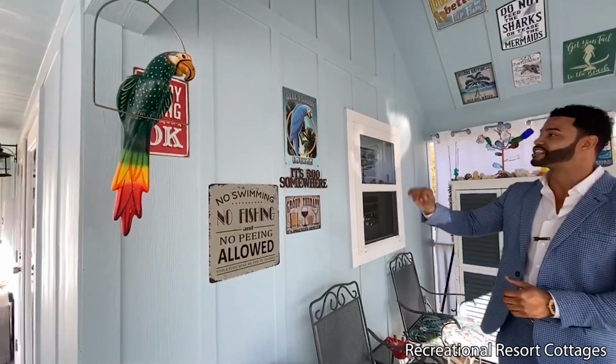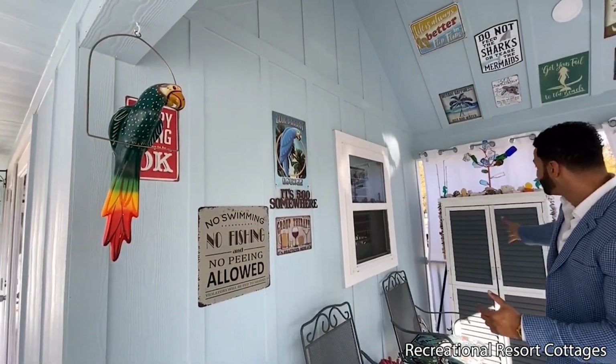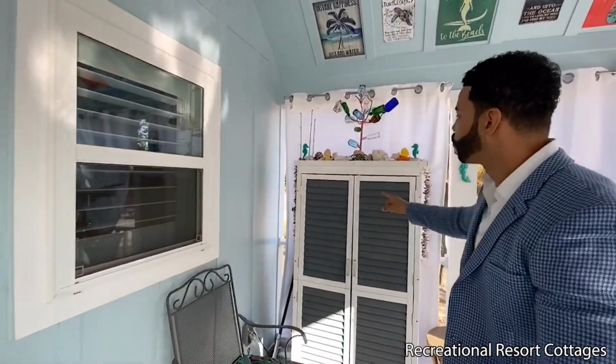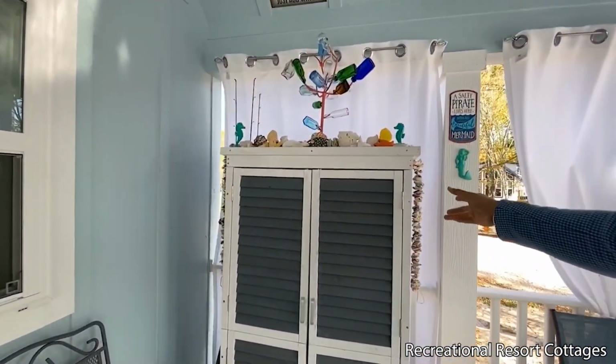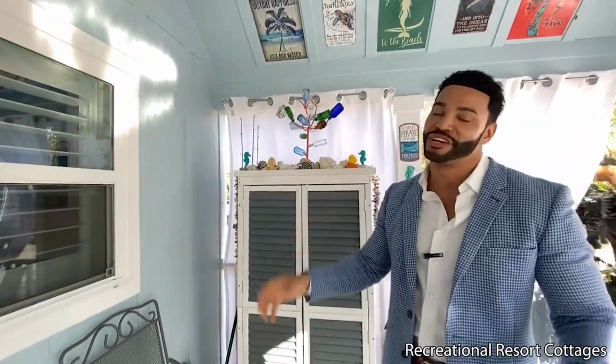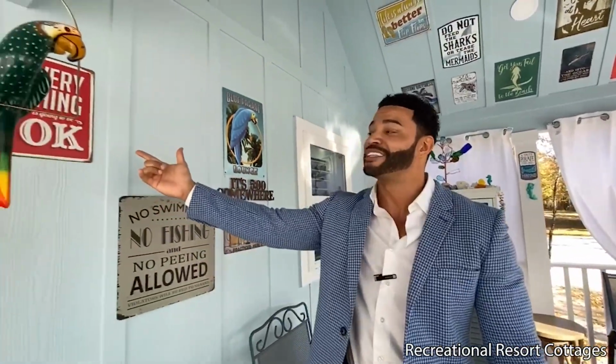And as you can see, just some signs there, even with the additional storage that they have here, just how they decorated it goes out of this world, because you have the shelves, even a miniature tree right there to match the trees that are in the landscaping. And keep in mind, when you live this way, everything is going to be okay, as you see right here. And we even have the parrot up there hanging out, chilling on the vacation area.